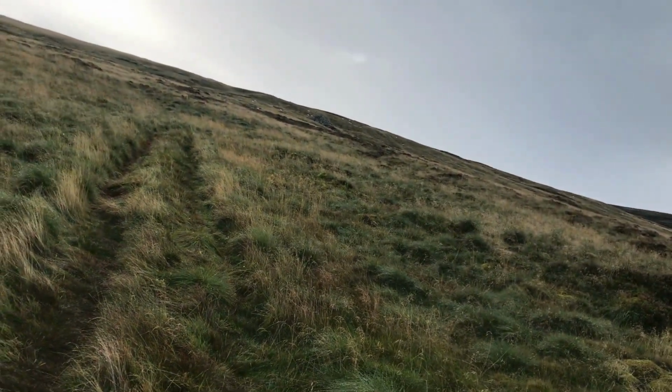Lovely morning. Slept so well, that sleeping setup's absolutely brilliant. It's probably the warmest I've been in a tent. Definitely be using that again over the winter. So I'm going to wait and see how long it takes him to get up here and then heading up this way.